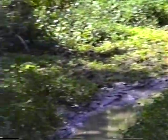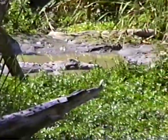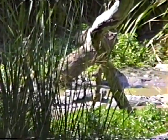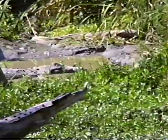She's right beside this log here. That sticking out, John, there's a head. There's two of them. Oh, see it? Oh, yeah. You're not able to distinguish.